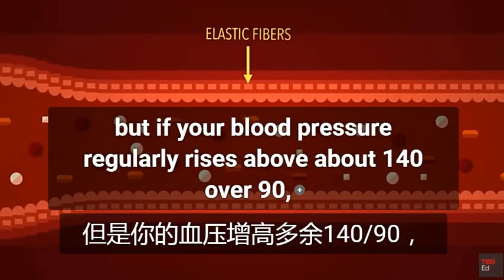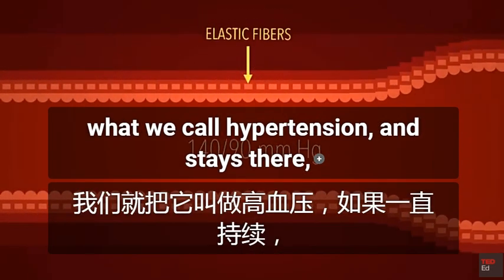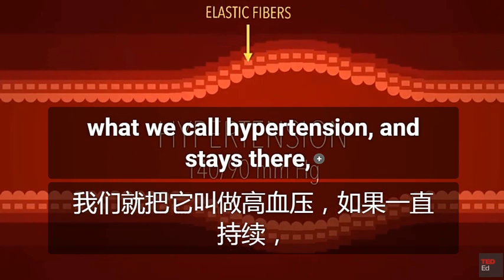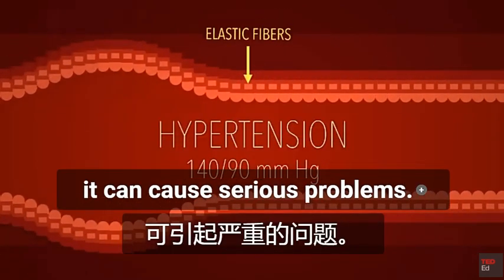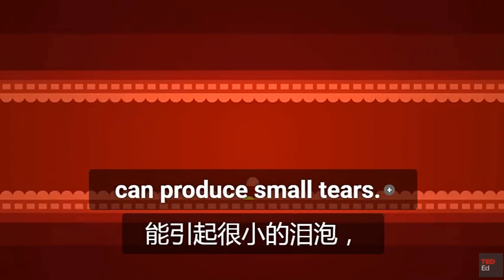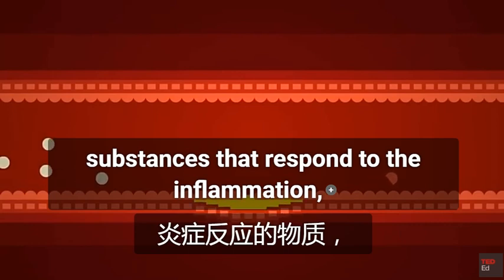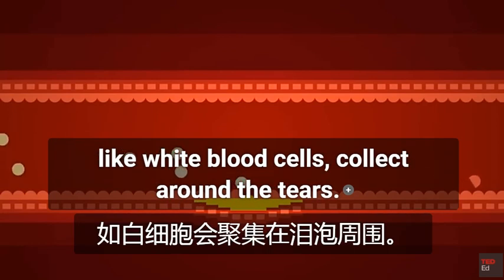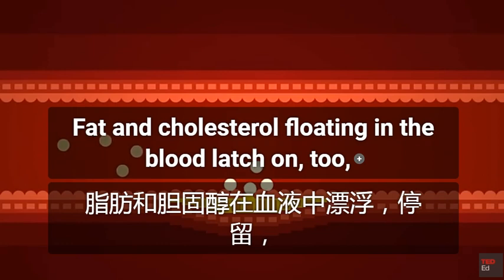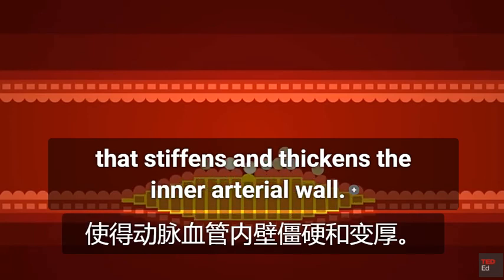But if your blood pressure regularly rises above about 140/90, what we call hypertension, and stays there, it can cause serious problems. That's because the extra strain on the arterial wall can produce small tears. When the injured tissue swells up, substances that respond to the inflammation, like white blood cells, collect around the tears. Fat and cholesterol floating in the blood latch on too, eventually building up to form a plaque that stiffens and thickens the inner arterial wall.